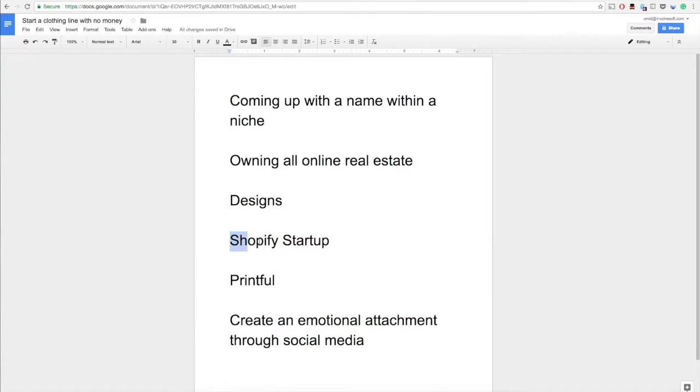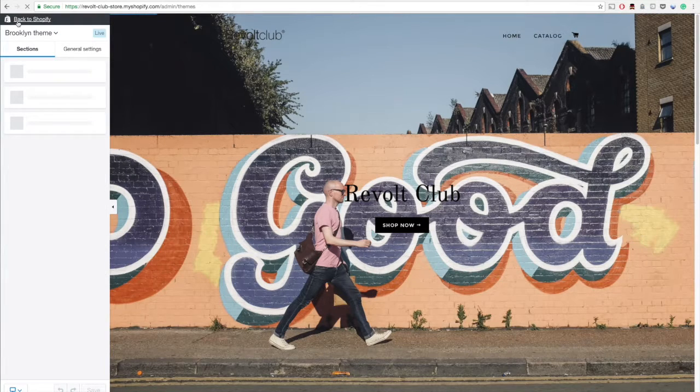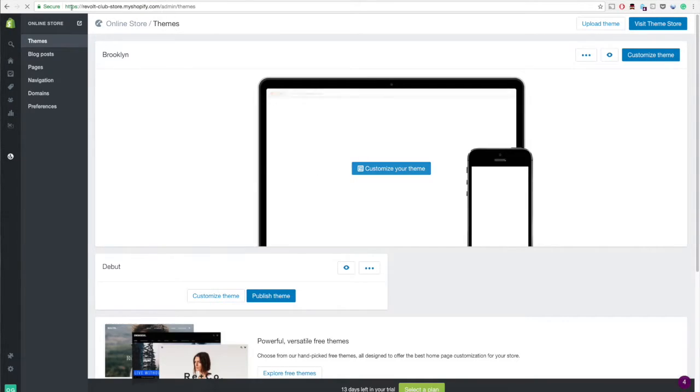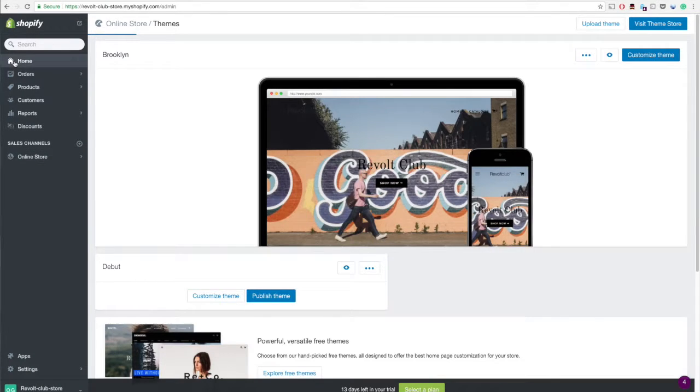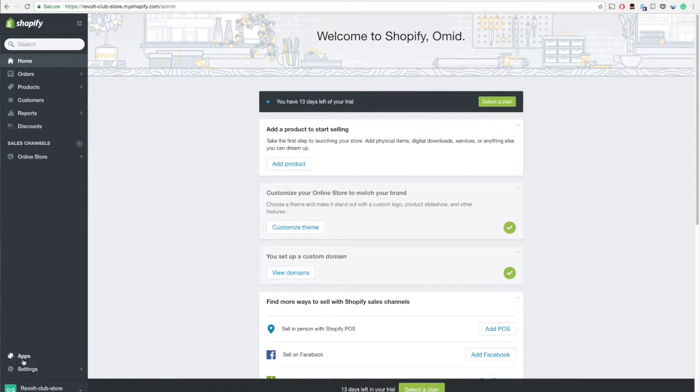So now that we've gone over the Shopify startup, I'm going to show you how to basically create your shirts. Finally, the main thing to all of this is our shirts. So in Shopify, let's just go back to the home screen. In Shopify, down here you have your apps.